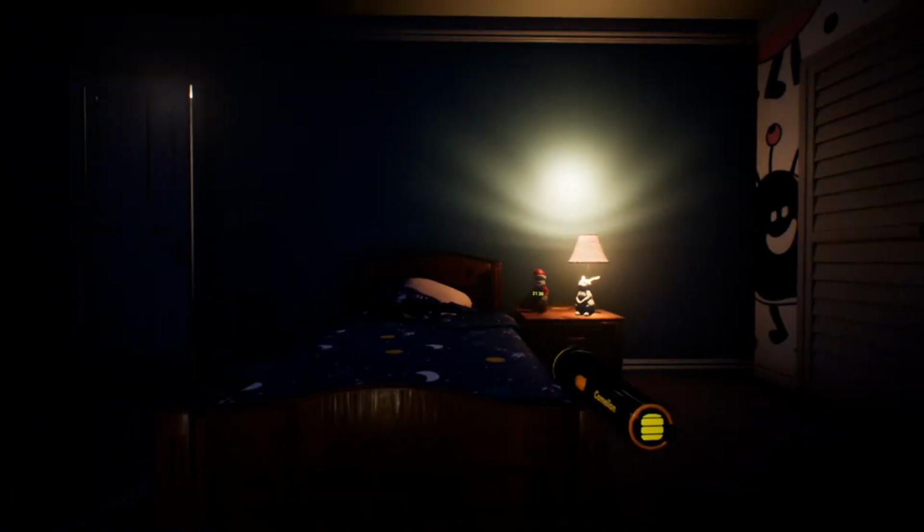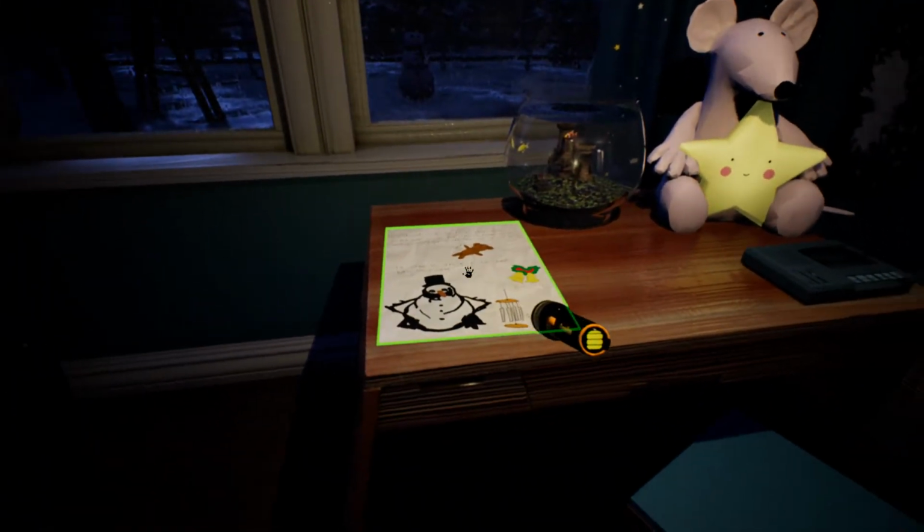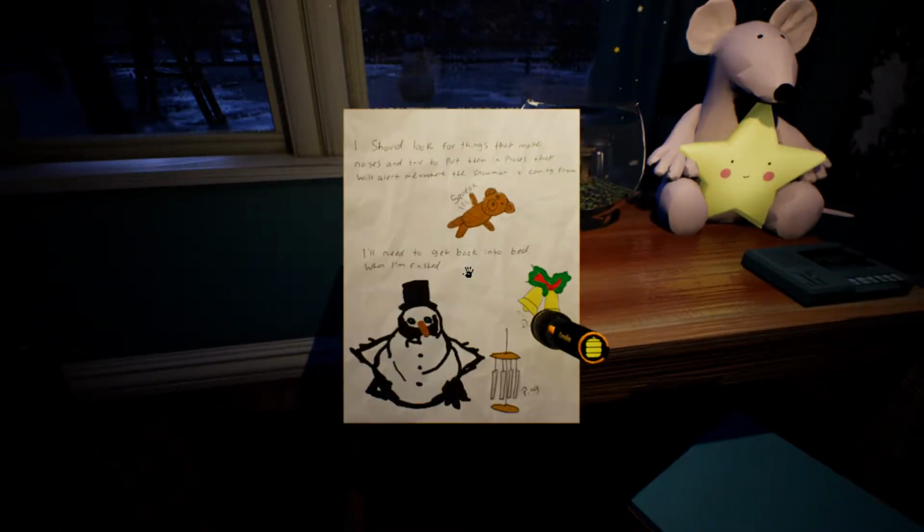Night two. We're gonna see if we can last the onslaught of the snowman invasion. I should look for things that make noises and try to put them in places that will alert me where the snowman is coming from. Squeak! Need to get back to bed when I'm finished.